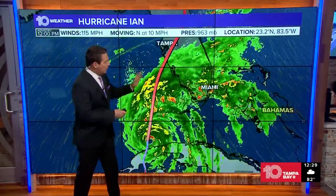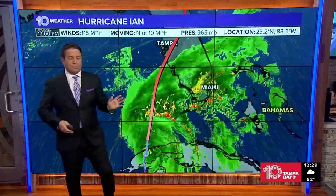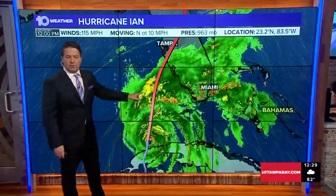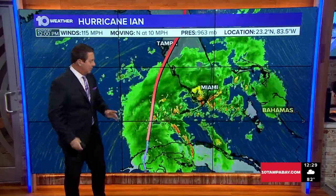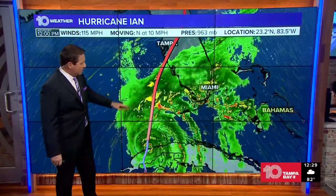And so I don't typically show this. If you've been watching the last week when we've been showing this, certainly in the last 4 or 5 days when we've had a cone, you don't see me showing you this center line, because I don't want you to focus on that, because that center could go anywhere in that cone. But again, at this point in the game, we're going to go ahead and leave that there just so that you can see where it's moving.